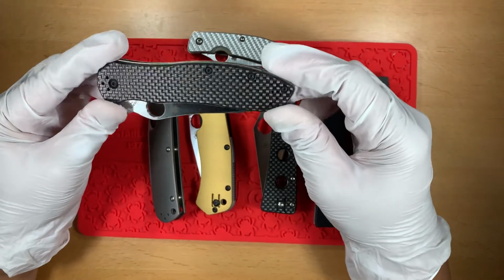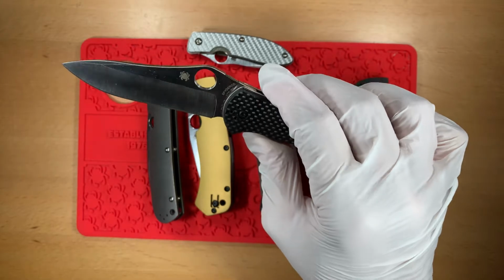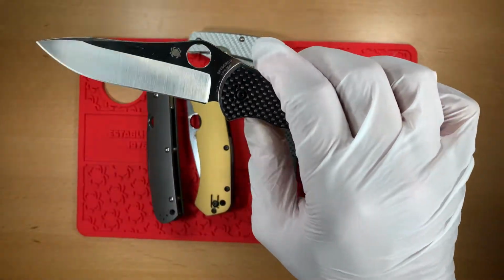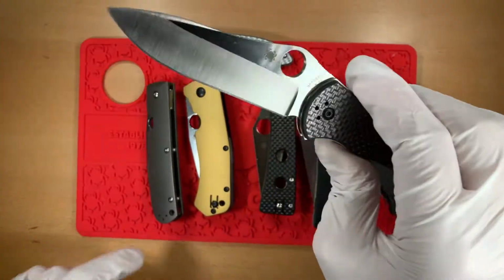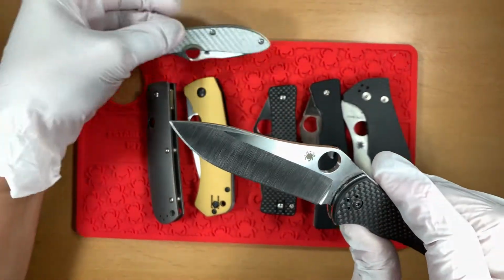Overall, I think it's just a great knife. The knife cuts incredibly well with the M4 steel. That was another reason why I got the knife. I never had M4 steel before in my collection. I'm going to get to this knife next, but I have it now in my collection twice.